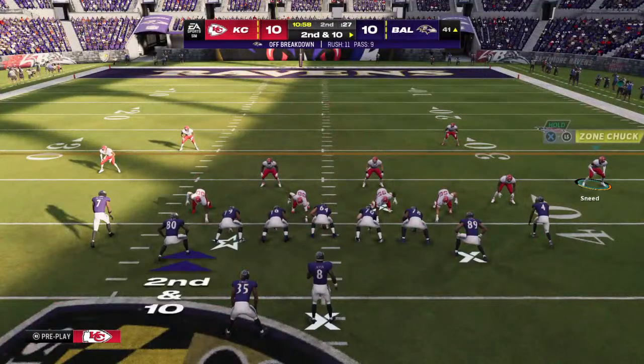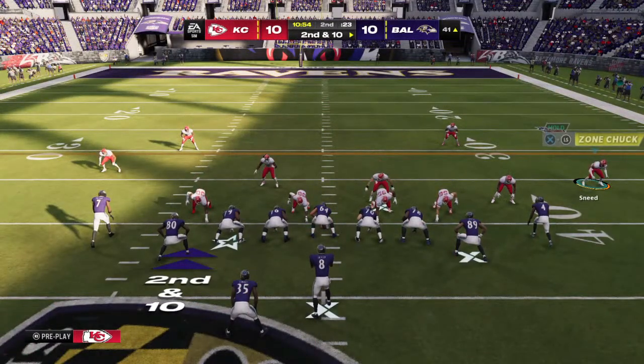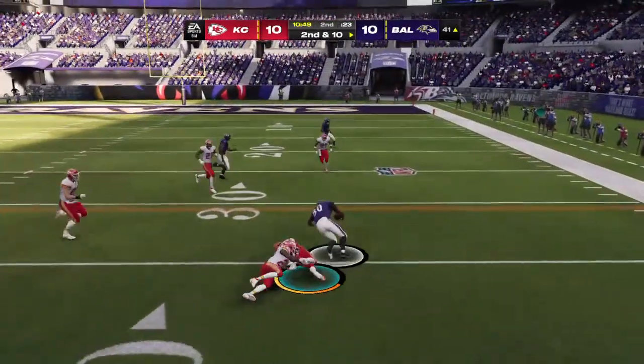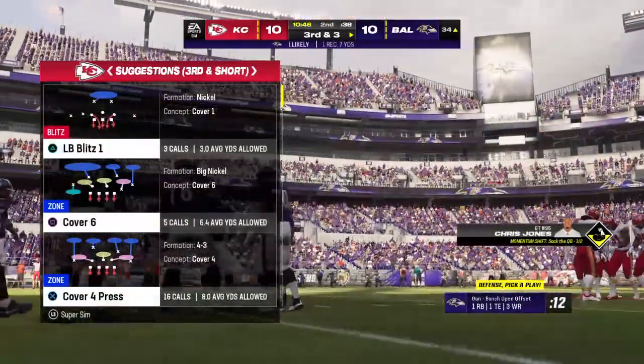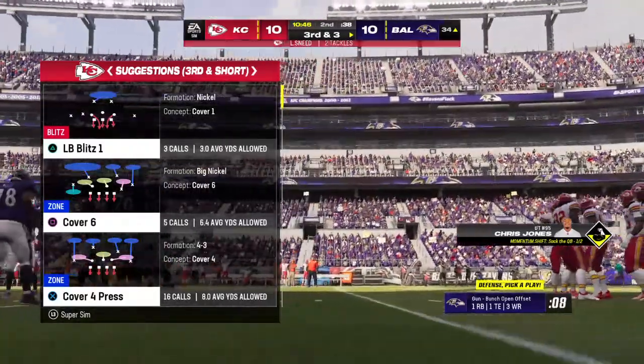Here's 2nd and 10. Now it's Jackson. A short one there, caught by Likely. They get 7 out of that, so they're left with a 3rd and 3. Brandon, perfect defense in this situation would have meant that there was an incompletion. They would have picked it off. Okay, so they gave up the completion.